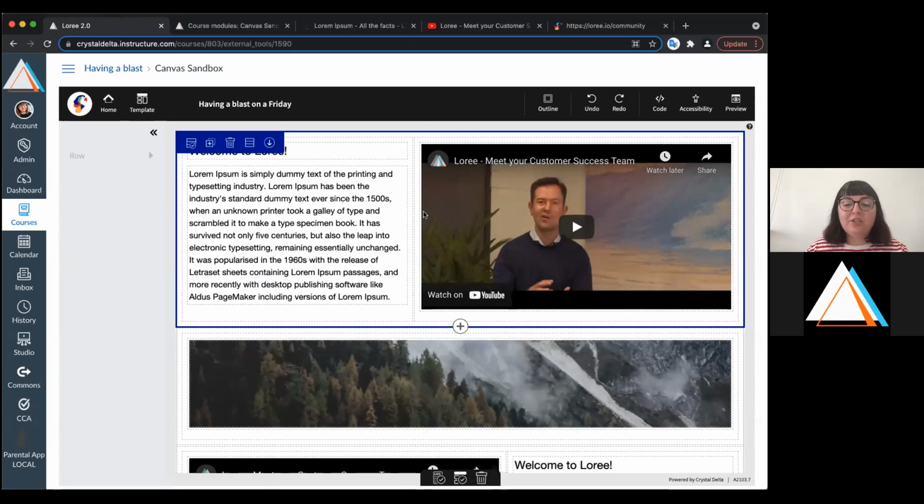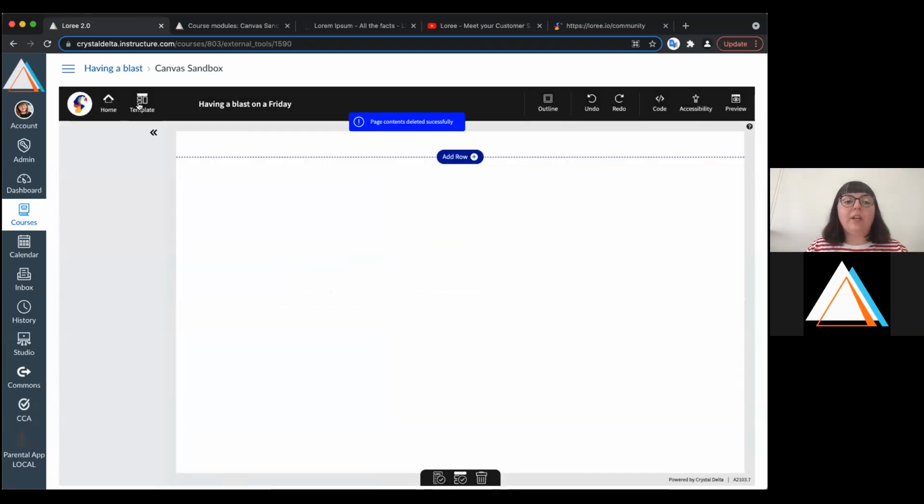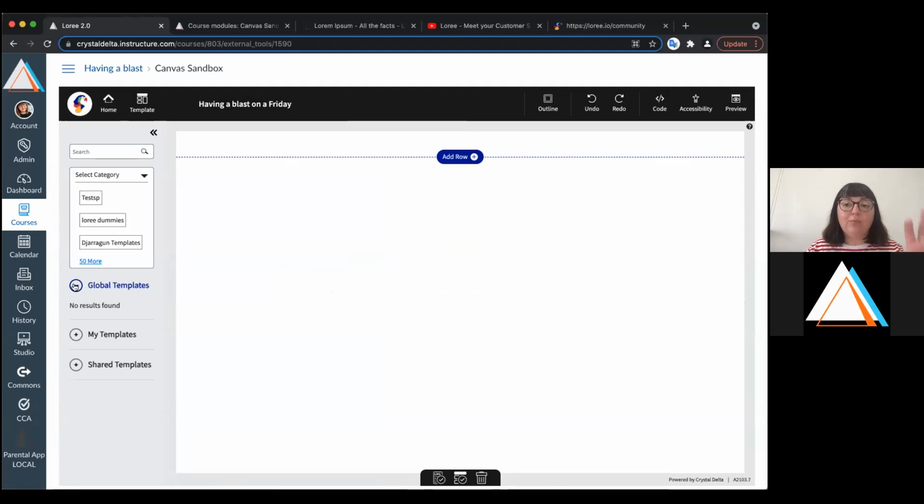What I really want to show you today, though, and I want to make sure we squeeze it in, is templates. So I'm going to clear this and I want to go ahead and launch templates. 3 template categories exist. Global means it can be shared across your whole instance. Really great way to set those standards and then roll that out available to an entire team of course designers or even sharing it with educators on the journey too.